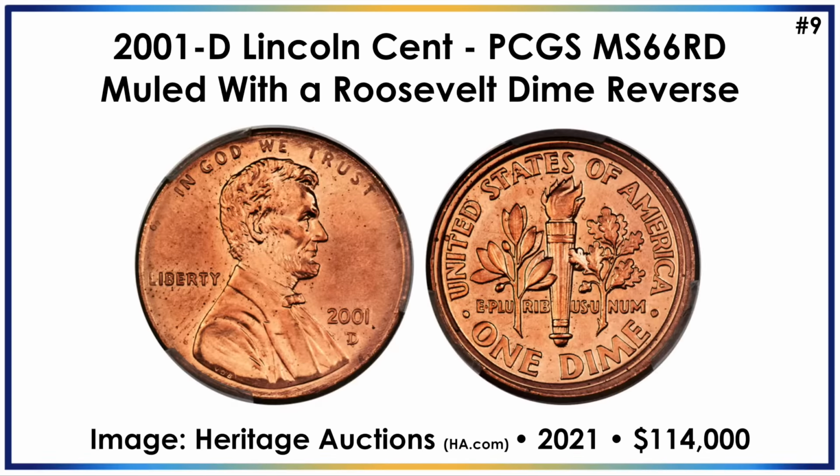Number 9, though, we're going to go back to, and I actually handled one of these. There's 3 of these known. This is a 2001D Lincoln cent, and this is the most attractive of them. The other one sold for about $66,000 and $78,000, I want to say. This sold for $114,000, Mint State 66 red, with the 2001D obverse and the Roosevelt dime reverse.